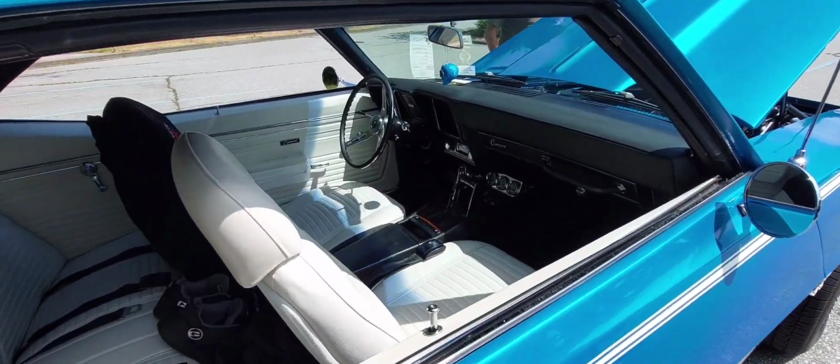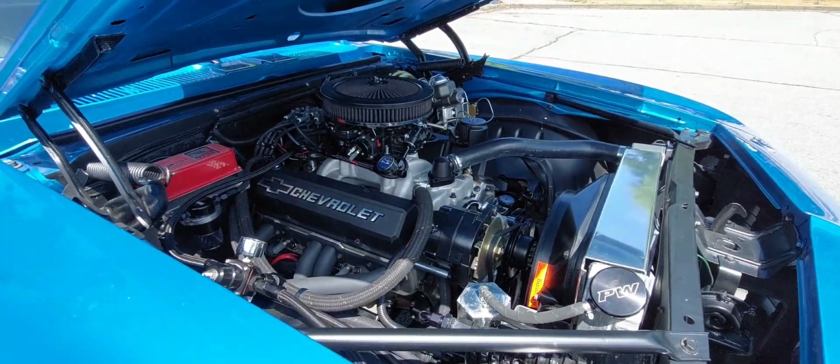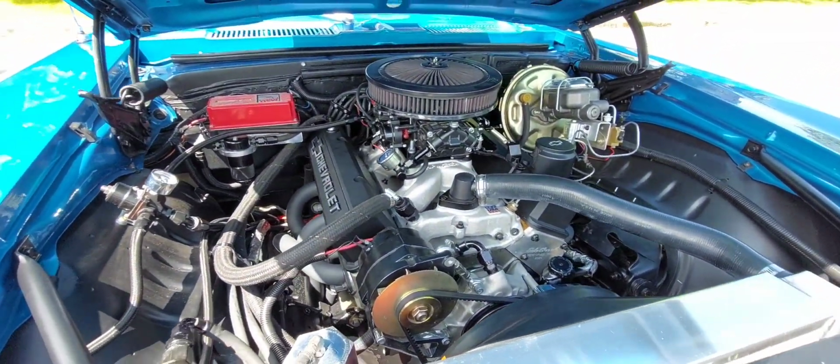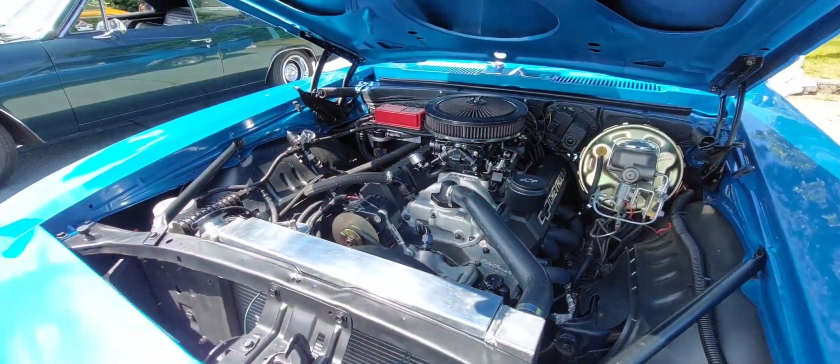Oh, that's risky to have a white interior car that has such a powerful looking engine. Not gonna make the joke, as it could scare the something out of your passenger.